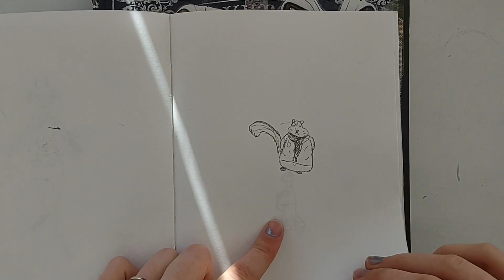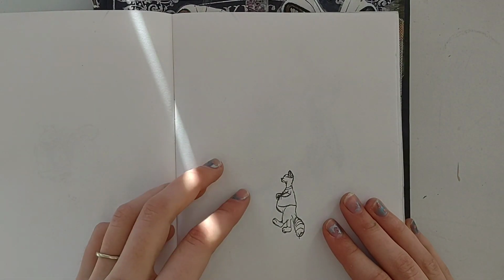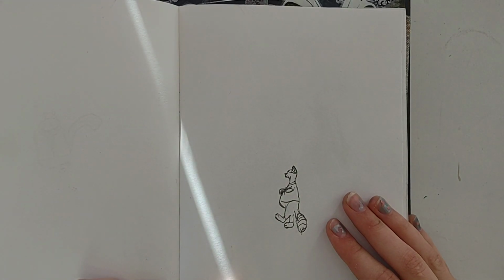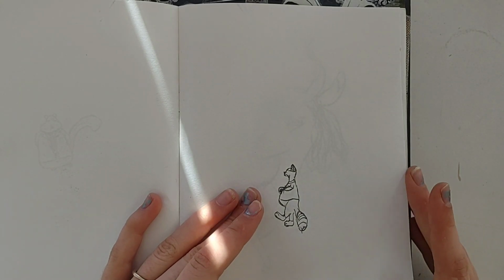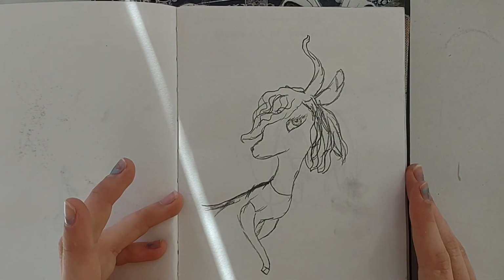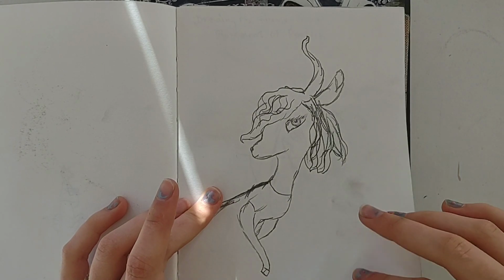Yeah, Zootopia inspired all of these things. And this is pitiful, honestly. I never really watched videos on how to fill your sketchbook and stuff like that, so most of these pages are absolutely horrendously empty. Another Gazelle one, which, oh gosh, these are terrifying, honestly. So scary.